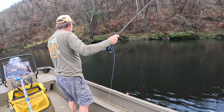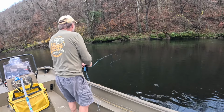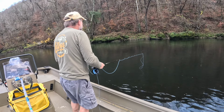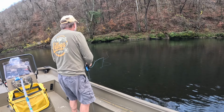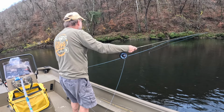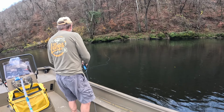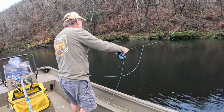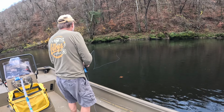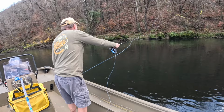Oh, break my rod. Oh, yeah, could have been a bite. That was a good drift, because it bumped. I can't set the hook like I want to because the boat's in the way. I don't want to break a rod.